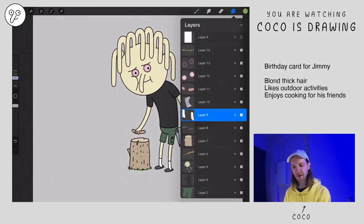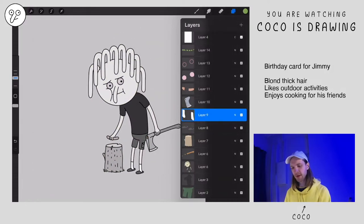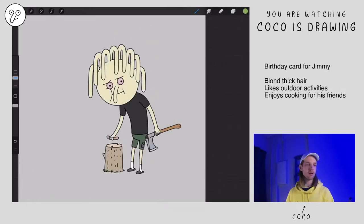Yeah, maybe this is better. I don't know. It's more dynamic. The socks are the whitest thing on the whole drawing. Perfect. Let's go with that.